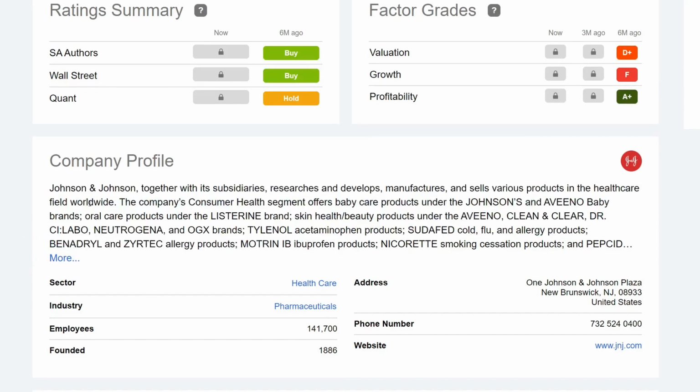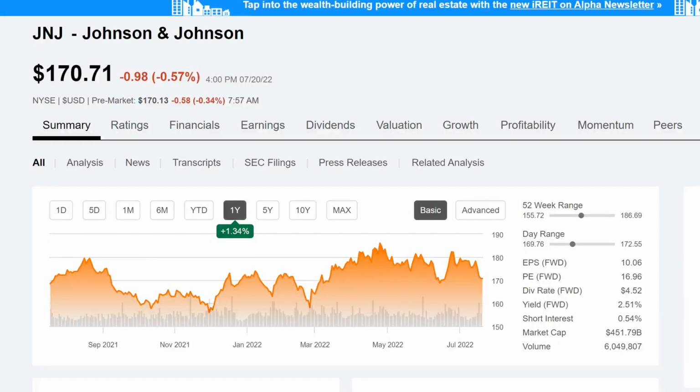Pretty great, guys. A lot of products they do sell. Johnson & Johnson is one of my most favorite dividend king companies, especially for that awesome dividend track record they've been paying. They are in the sector of healthcare industry, pharmaceuticals. 141,700 employees they do have. It was founded in 1886, quite a long time ago. And yeah, if you want to visit their website, it's jnj.com. But that is the company profile. Let's go ahead and actually show you a little bit about J&J.